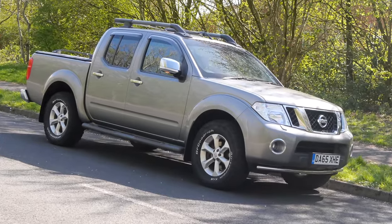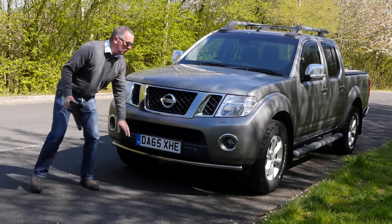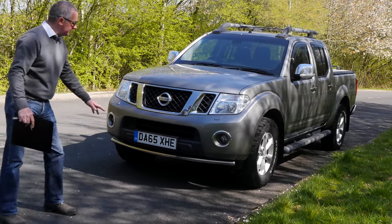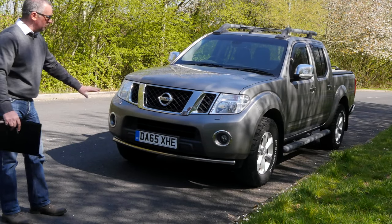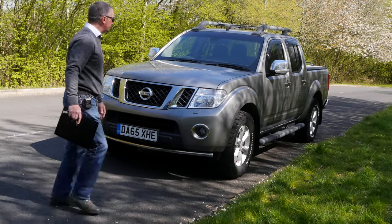So, the chrome features on the front, we've got a big chrome bar underneath there. If you're on a building site or anything, it's not going to smash your sump in, and it's going to hit that before you do any damage to your vehicle.